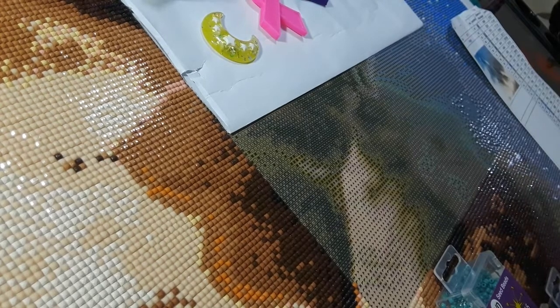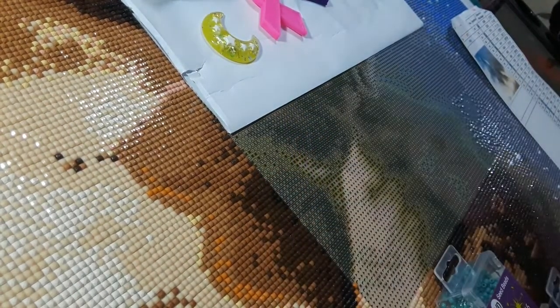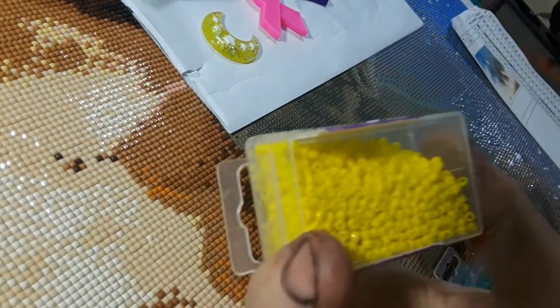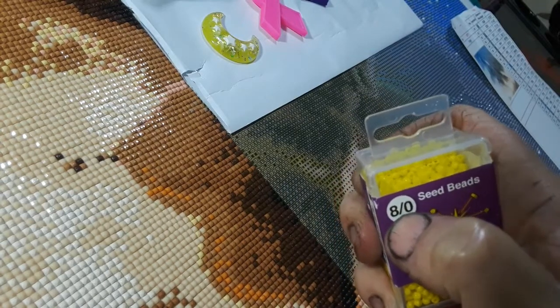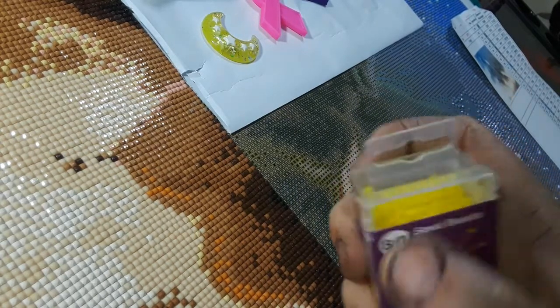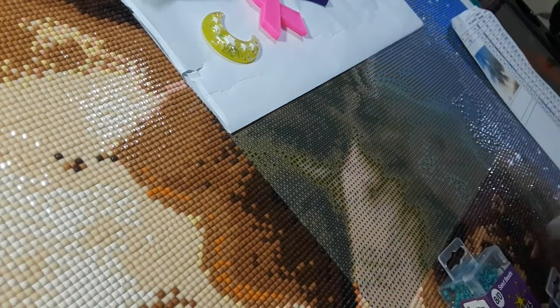The yellow. So I got 1, 2, 3, 4, 5, 6, 7, 8, 9, 10, 11. I actually have 12, but the first yellow I bought as a 6, and all the other colors I bought as an 8-aught, so it's twice the size. So, yeah, I screwed that one up.